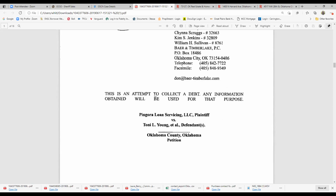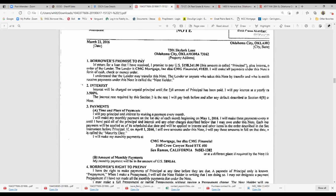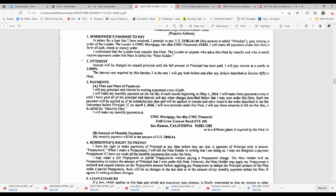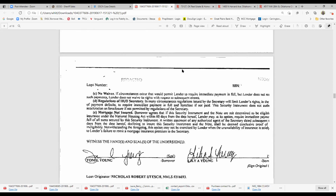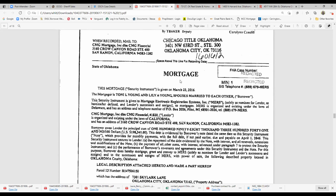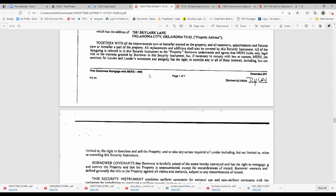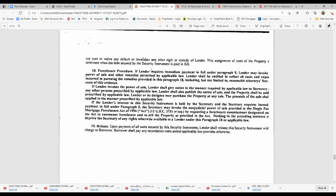Okay. Now they'll put some other documents in here. Exhibit A is going to be the note. This is the actual note that this owner signed when they originally got this loan. It's for $198,000 at 3.5% interest. So the bank is putting out there, this is why we're foreclosing. They haven't been paying this note. And then here's the actual mortgage. All this information is there for anybody that wants to see why they're foreclosing on this property. Any questions?